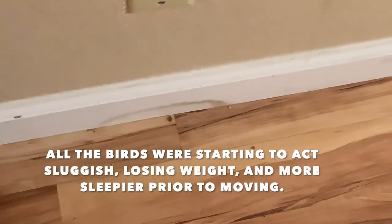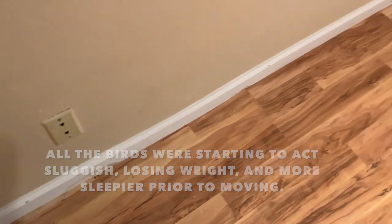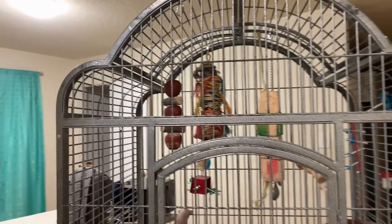And I think this is the root of Button's not feeling too hot, as well as the other guys. So it was a blessing in disguise that we left when we did, because God knows what may have happened to everybody. So my worst nightmare came true.